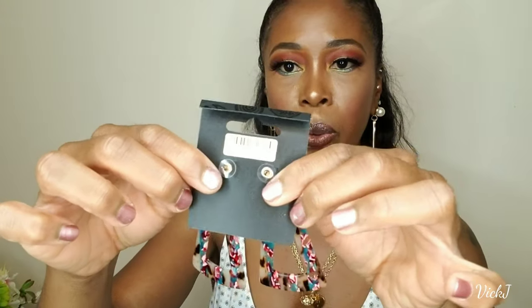But what's a great thing with this is that the backing has a secure stopper, so this also helps to secure the weight of the earring in the earlobe, and it doesn't hang too much, stretching it out, as I said. So it has that wide back to help secure the earring in your earlobe.